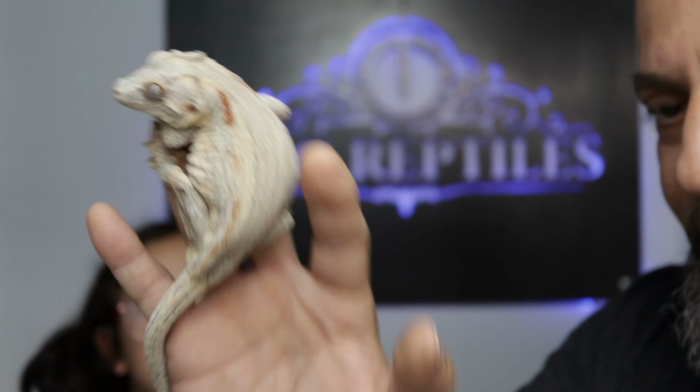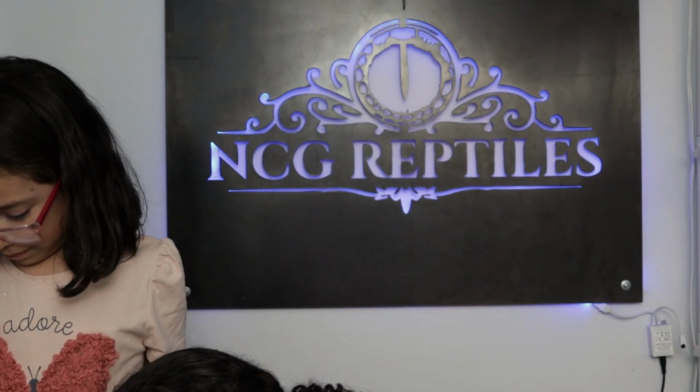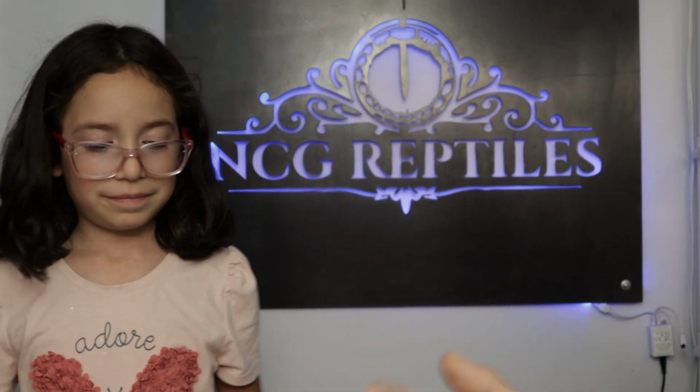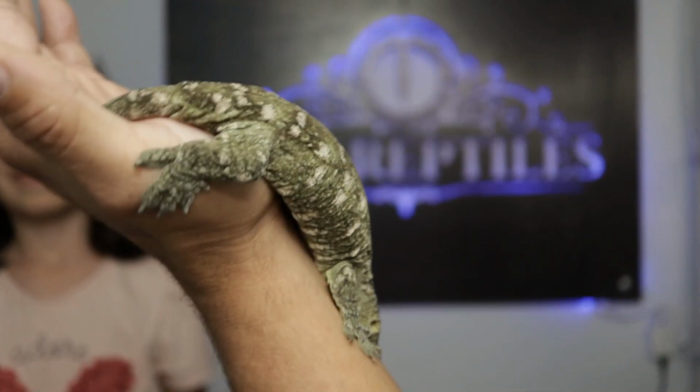This is an 80-gram gargoyle gecko. Let me see if I can re-grab. Whoa. Watch out, watch out. It's okay. It's real slow. I don't want her to bite me. No, she's not gonna bite you. She's just nervous, probably because of the other gecko. Okay, they're in each other's cages. That's just the holding cage. All right, guys, I don't know how well that was gonna work. I guess she got spooked, which is understandable.